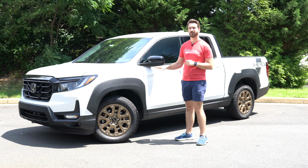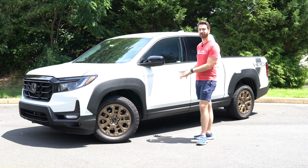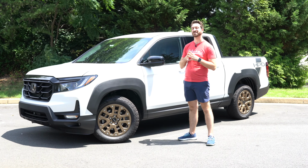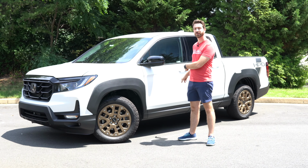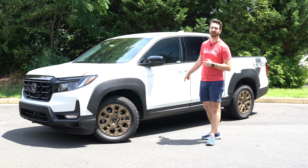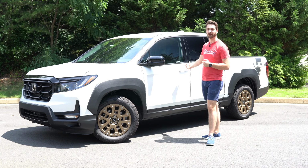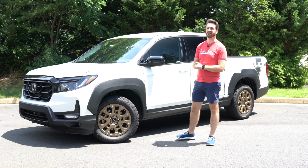Every Ridgeline comes with all-wheel drive. It is a front-biased all-wheel drive setup, but it runs as all-wheel drive, and it can shoot up to 70% of the power to the rear wheels. And then of that 70% of the power back here, it can send 100% of the 70% to one wheel or the other based on where your traction needs are.